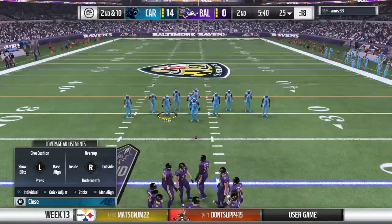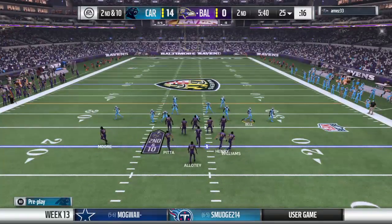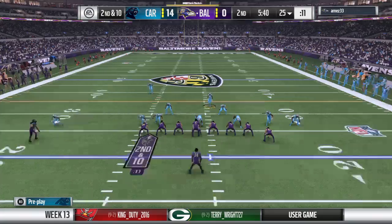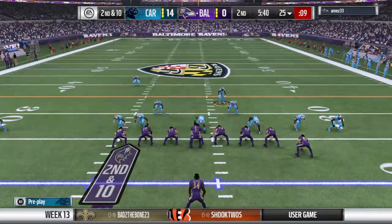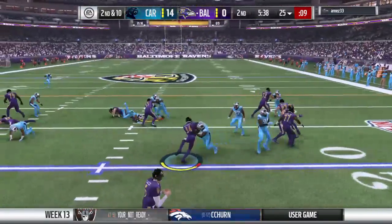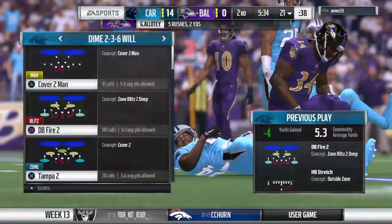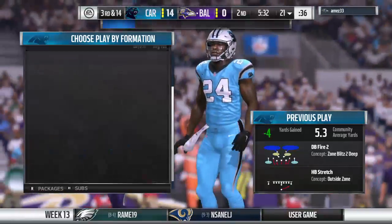Second down here after the incomplete pass. Now they try the right side here. And he'll wind up losing yardage here back at the 21-yard line. It's a loss of 4.